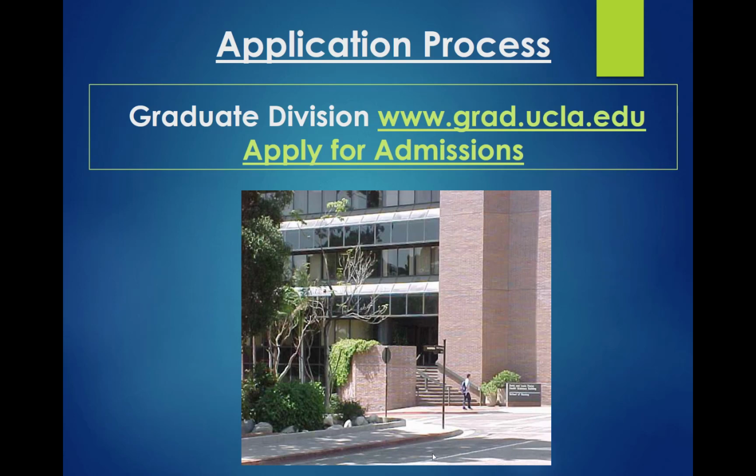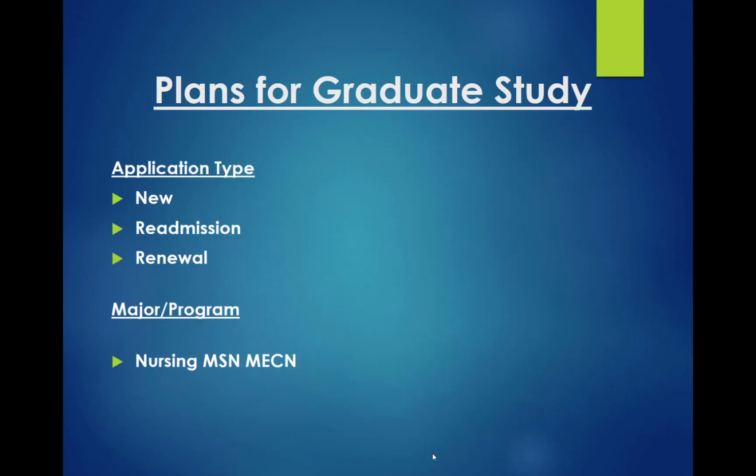All right. So I'll go over the application process. First thing is the MECN application is going to be part of the UC application or UCLA application. And to get to that, you're going to have to go to www.grad.ucla.edu. The application typically opens up probably after Labor Day. Typically, we don't necessarily get a specific date until later on into the summer, and September is a little closer. So it'll usually be after Labor Day. Last year was a little bit later, but typically it's after Labor Day.